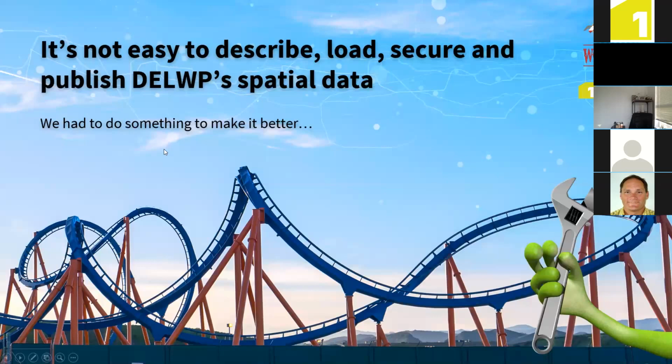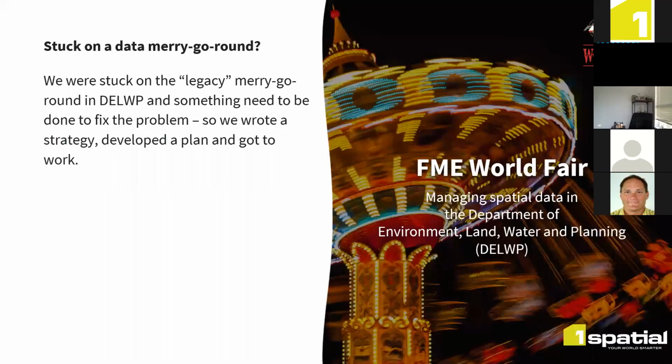So this is what the presentation's about. It's not easy to describe, load, secure, and publish our spatial data on the existing architecture we have. We created a project to try and address these issues and make things better for our data custodians and the users of our data as well. So a broader context is that we were stuck on a legacy merry-go-round in DELP, and something needed to be done to fix the problem.